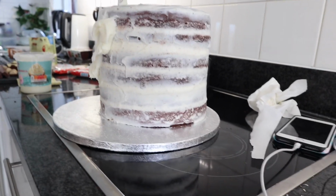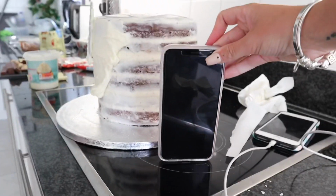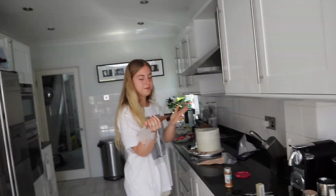This cake is bloody tall. That is the height of an iPhone, just for an example. A big iPhone, by the way. Coming together. I have to turn it off.